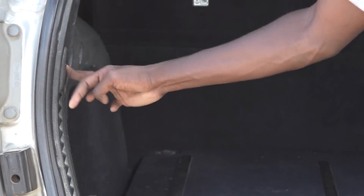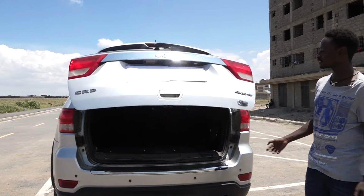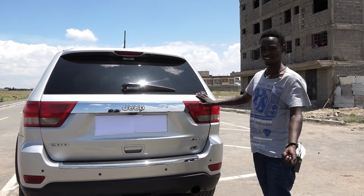And on this side, on the left side of the car, we do have the power button to close the door as demonstrated. As you can see, the power door is quite strong, very big. It moves slowly, but that's expected since these are very big, quite heavy doors.